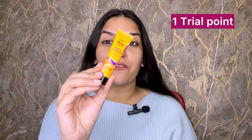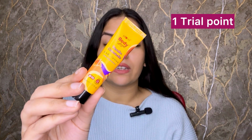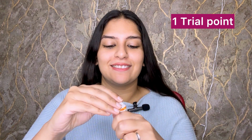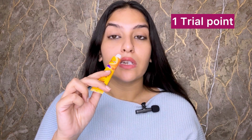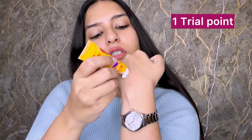My fifth product that I've received is this again by the brand Plum, and this is vanilla body lotion. And let me just check the fragrance. And personally, I just love vanilla. Oh, it's sealed. Let me just open it, and I have opened the seal. It smells really amazing. So let me just show you the texture also.